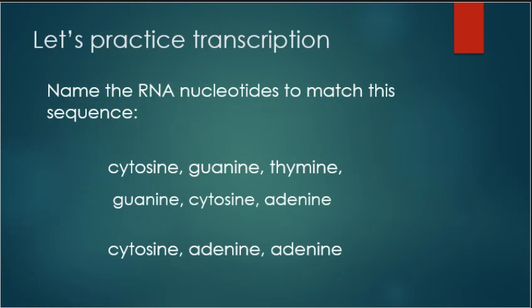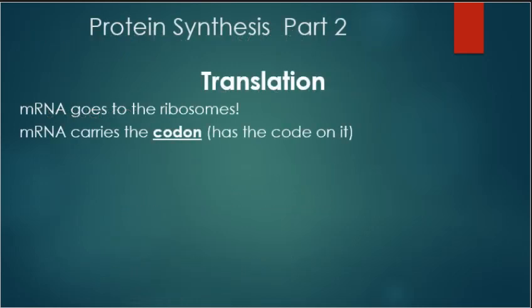Now what about these though? Cytosine, adenine. Adenine is going to be, what? Thymine. No, there's no T in RNA. Oh, uracil. It's going to be, yes, guanine, uracil, uracil. Okay? You get it? So watch out for that trick. It'll trick you there. All right, now translation, part 2.